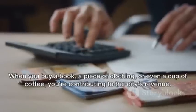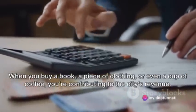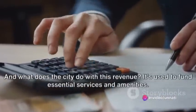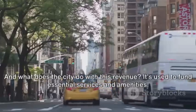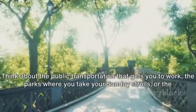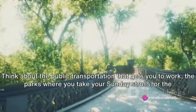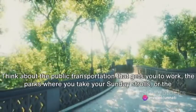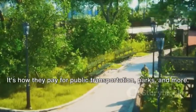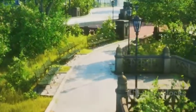When you buy a book, a piece of clothing, or even a cup of coffee, you're contributing to the city's revenue. And what does the city do with this revenue? It's used to fund essential services and amenities. Think about the public transportation that gets you to work, the parks where you take your Sunday strolls, or the public libraries offering free resources. It's how they pay for public transportation, parks, and more.